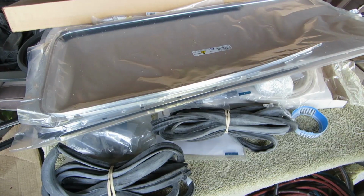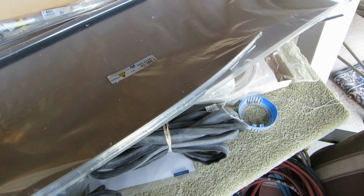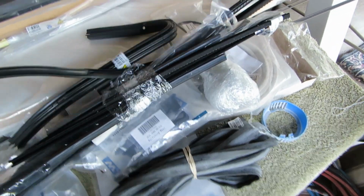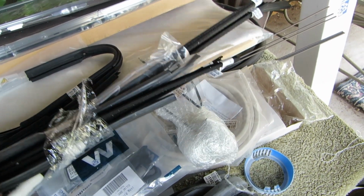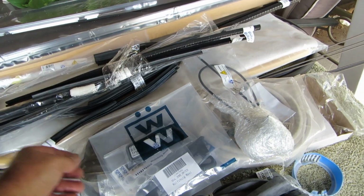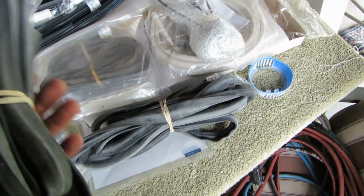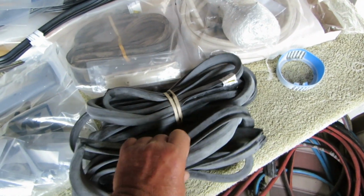Well, for a little break in the action, I got the window sweeps, and got some vent rubbers, all the rubber pieces for the door. I got some door, I don't know what you want to call those, the gaskets.